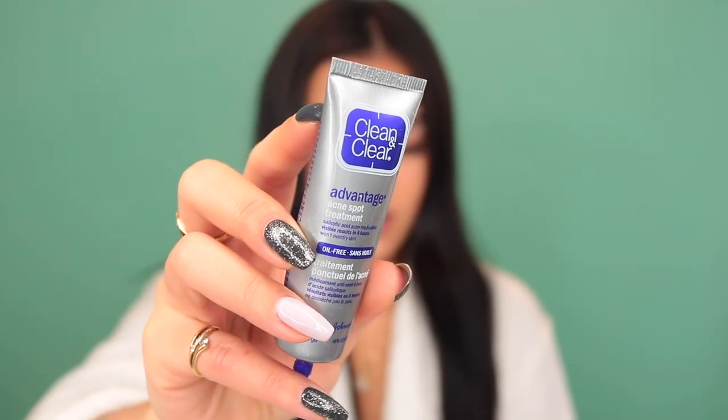In terms of spot treatments and masks, I was using this Clean & Clear Advantage Acne Spot Treatment. It has salicylic acid in it, so it looks like this. I was using this as a spot treatment before I started using the retinol, so I don't use these two together because it could really irritate your skin.